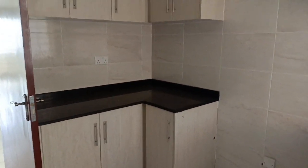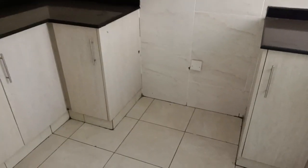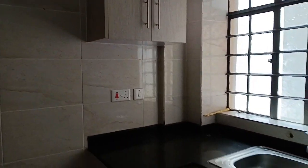The kitchen is spacious with provision space for your fridge and cooker. There is a pantry, ample cabinet space and drawers. There's full-time water availability and also the kitchen opens up to the laundry area.